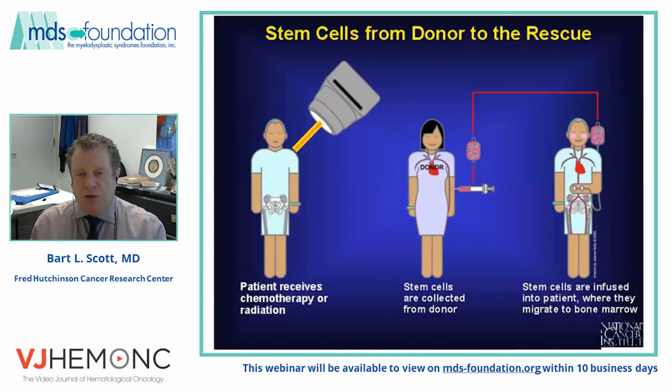It would be best to find matched donors when possible. Transplantation is the only potential cure for MDS. What it involves is giving either chemotherapy or radiation to prepare the body to receive the donor cells. The donor cells can be infused and collected either from the peripheral blood or from the bone marrow. When we infuse the donor cells into a patient, we infuse them through what we call a central intravenous line. There are basically two different ways to prepare a patient to receive donor cells. One way is to give them very high doses of chemotherapy or radiation.